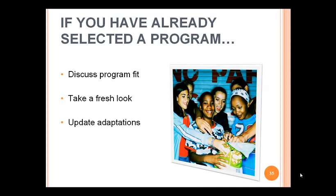Consider your selected program from several angles. Discuss program fit. Assemble a small work group and go through the steps of assessing the program fit together. In an afternoon conversation, you may discover several creative ideas for updating your work. Take a fresh look. Explore the overall fit of the program. Perhaps your work group can think of adaptations related to fit that will improve your program.